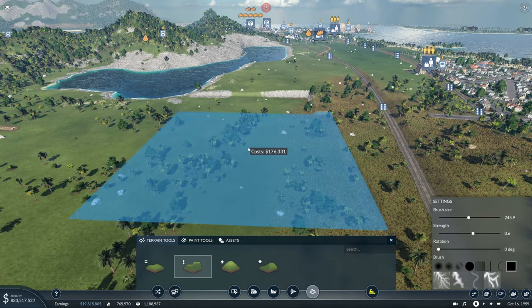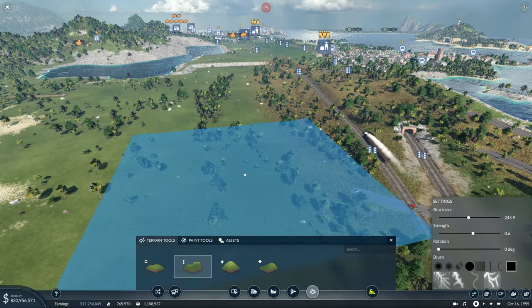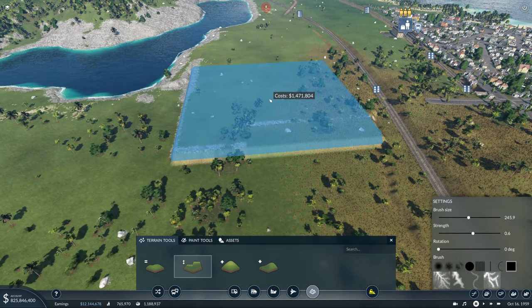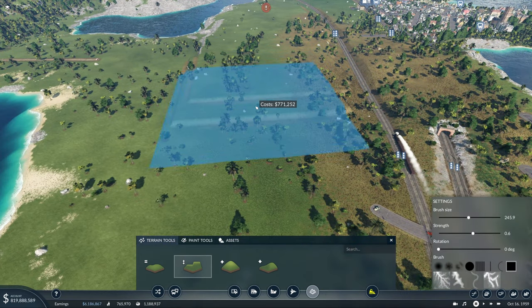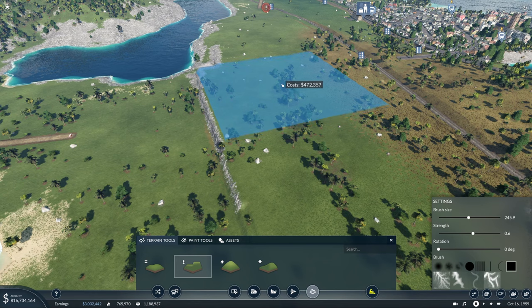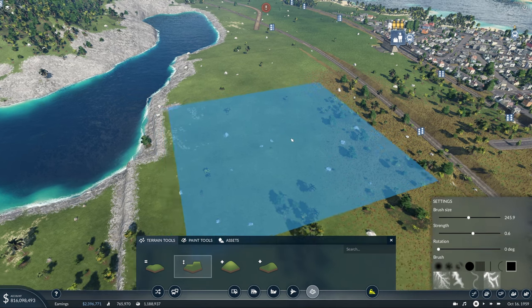So it looks like our airport may run. Ooh, that's lower too. Sure you want to do it that low? Higher would have been better. Yeah, higher is going to be better for this, because we can either A, put tunnels straight under it, or B, well, no, I think we can just put tunnels straight under it. Yeah, okay, we'll have to see how this goes.